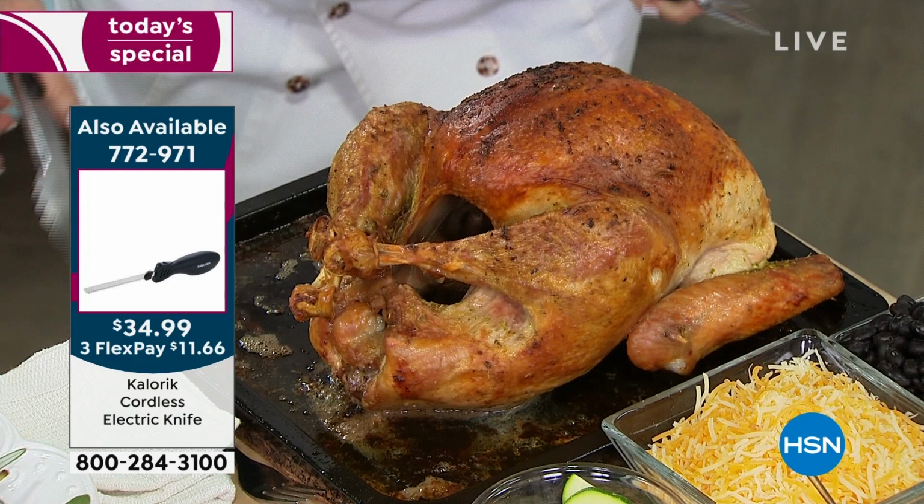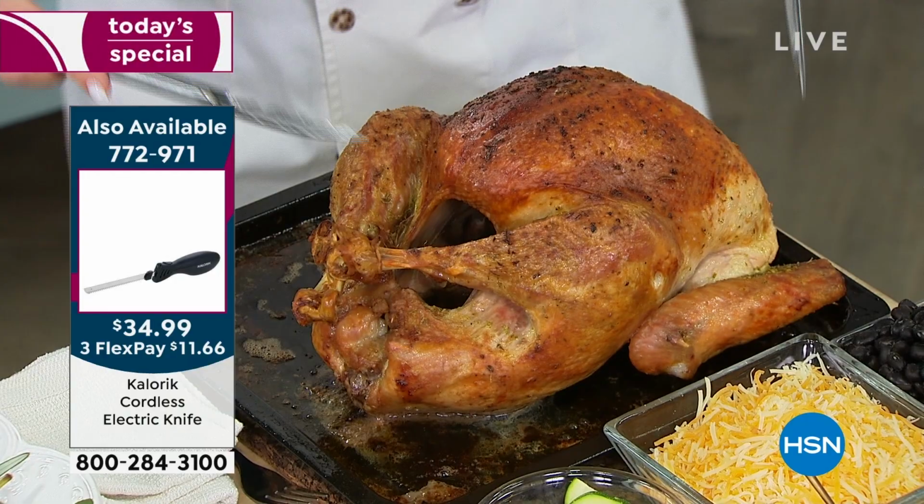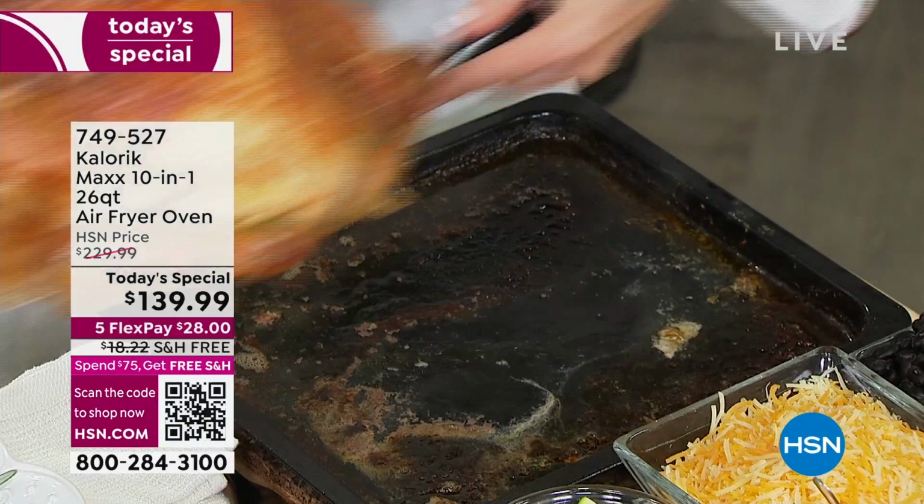And it's not just a holiday oven. It's for when your family comes over and brings their side dish, where do they put it? You'll use it in a bind, but then every day, day in, day out, all I use is my Maxx. All right, look at this centerpiece. Oh, how gorgeous.